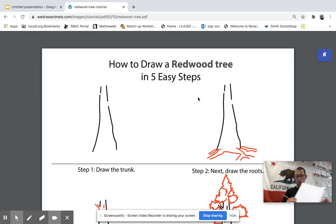All right, so I've drawn my trunk. And so far, that's what I have. And then the next thing we need to do, a very important part here, is draw the roots. Now, the roots of a giant sequoia can go up to 1,000 feet below the actual tree. And again, guys, if you need to pause this video at any time, go ahead. And so here's my tree now with my roots.